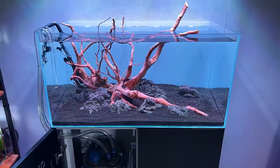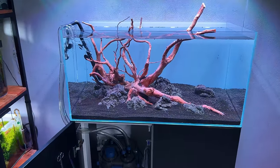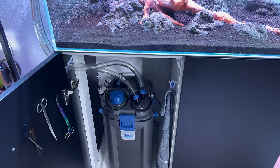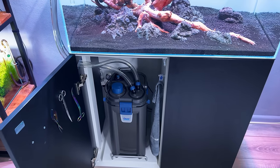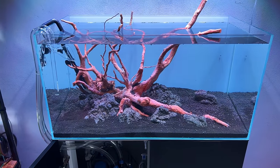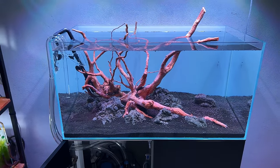Okay, tank is filled up, or almost filled up. I've just finished fitting the lily pipes and the hoses. Now it's time to prime the filter. The filter is going to take up another, well, 10, 15 liters of water, I guess. So then we can fill all the way to the top and yeah, call it a day, I guess.